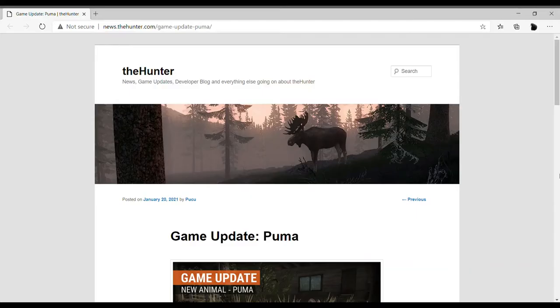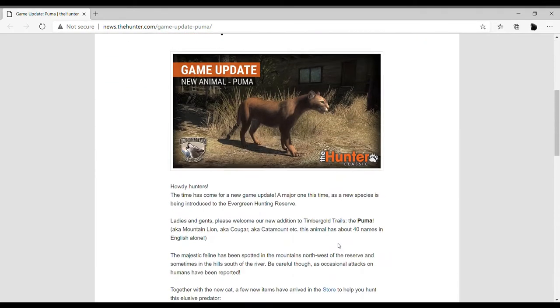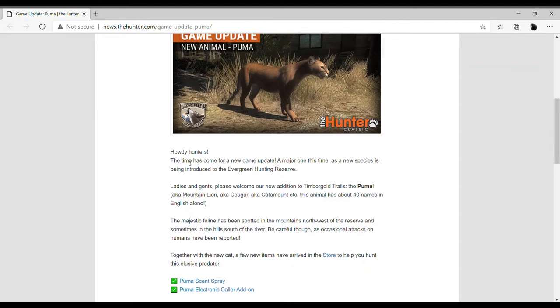As you can see here, there's some screenshots, there's new trophy poses, there's new scent lure, there's a new lure for the caller, and they are also attracted by the jackrabbit callers, etc. for other predators, which you'll see what they are attracted to listed here. This is just a quick little clip of the update on the blog for the Hunter Classic.